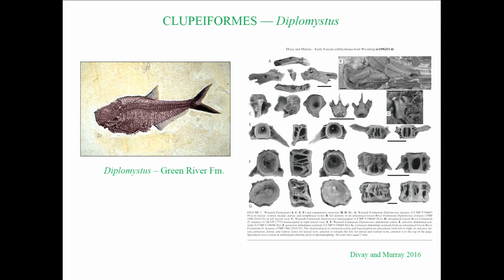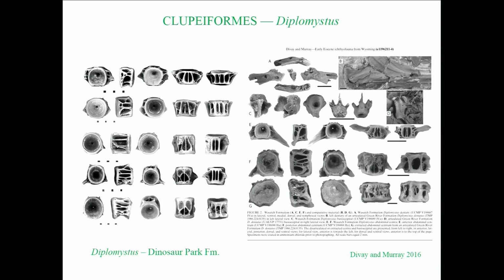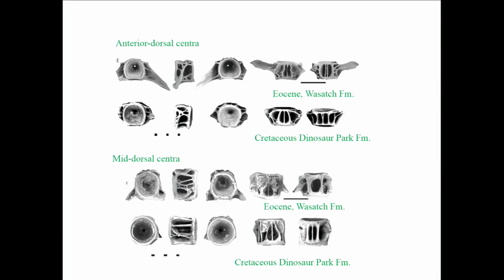Again, they had isolated elements from the Eocene that they were able to identify as Diplomystus from comparison with articulated specimens. And I believe Julien actually took a specimen and prepared out the centra in three dimensions so we could make those comparisons. And with those, I was able to compare with the elements from Dinosaur Park and make the identifications. For example, this is the Dinosaur Park specimen compared with the specimen from the Eocene. And this is from fairly far back along the vertebral column. This is the same comparison from anterior on the vertebral column.